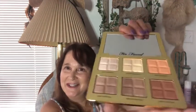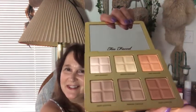And of course, it smells like food. It's got that cocoa. And this little girl retails for $44. So this is the price of the box.